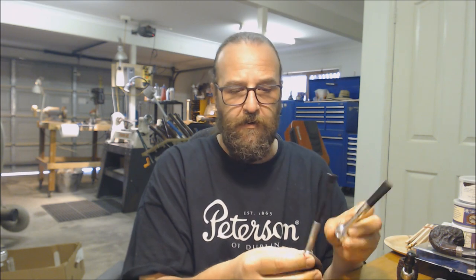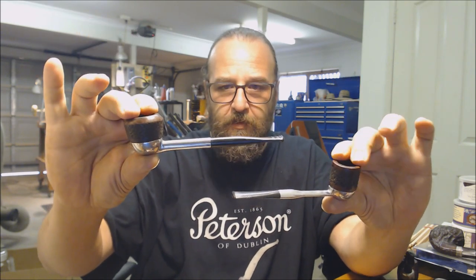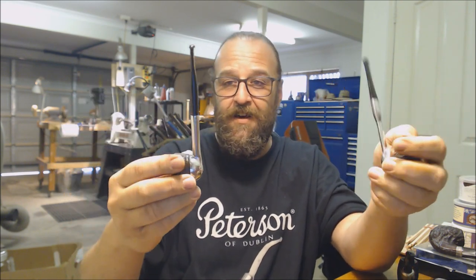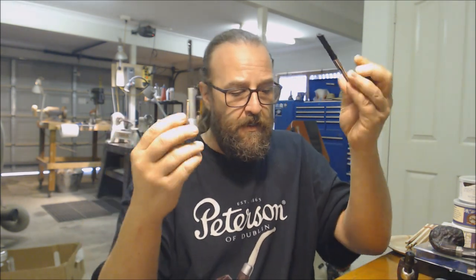Now, they are Falcons, but they're a little different. So these are the Falcon Alcos. And I've, again, given them a bit of a polish up. I've smoked both of these. They're fantastic smokers. This one here, you can put one of the little Falcon filters in if you really want to. So yeah, they were cool.